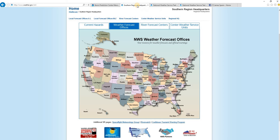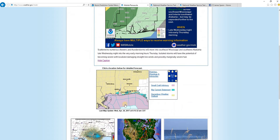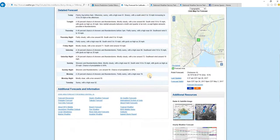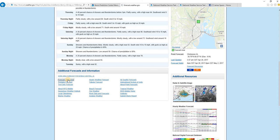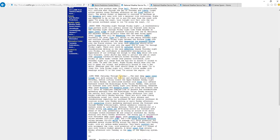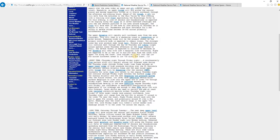If you're looking for even more in-depth, I always read forecast discussions for areas north and west of me also, and to the east, because in Tallahassee we have to deal with stuff coming off the Atlantic sometimes too. Mobile's a great read always. They are very detailed in their forecast discussions. I'm clicking on their county right now, so I can bring that up, and there's the forecast for Mobile. But then I always scroll down to forecast discussion, and as you can see, Mobile is very detailed, and they'll have a whole bunch of terms you can click on that are highlighted in blue that'll give you a glossary of what those terms mean.